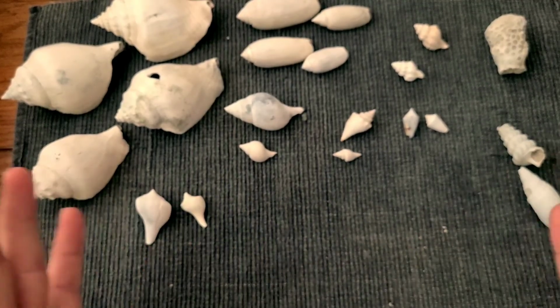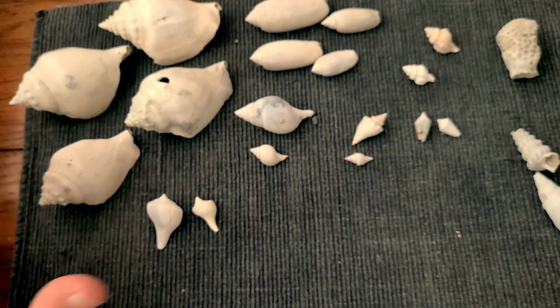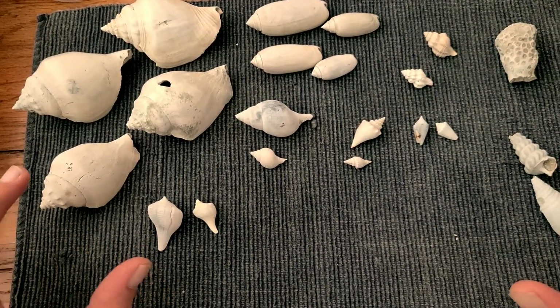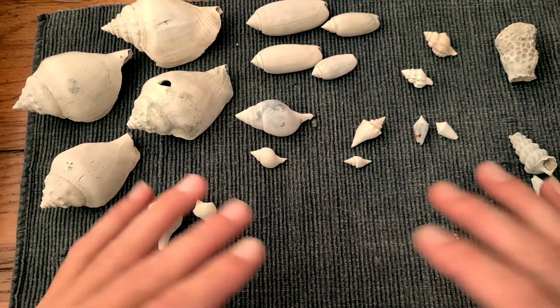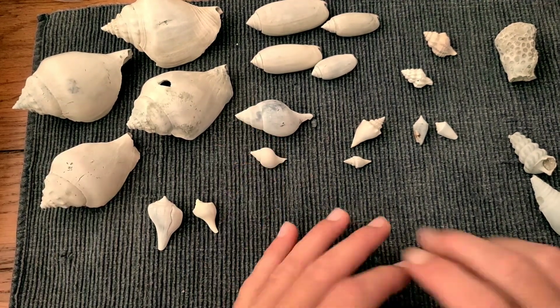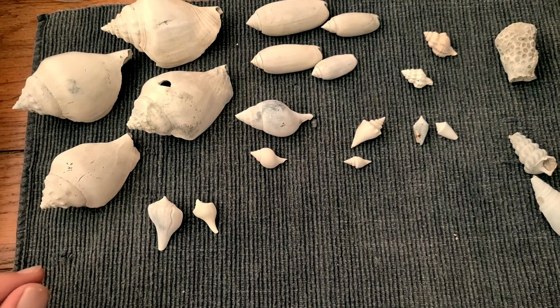Yeah, that was pretty cool to find all this stuff on the side of the road. Basically, some of it was in the road. And all of this stuff is all what would be considered a fossil from the Miocene age. Before the Ice Age happened and all the water froze, Florida was pretty much completely covered in water. And then once the Ice Age happened, that's when the water receded and Florida became pretty much how we know it now.